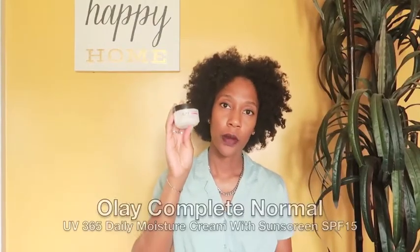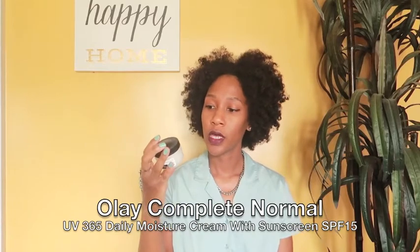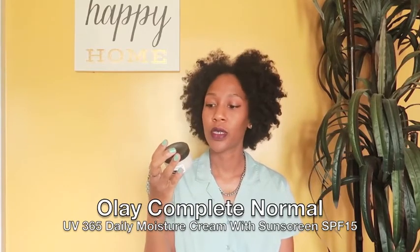Works really good. And after I wash my face, I follow up with the Olay Complete Normal UV 365 Daily Moisture Cream with Sunscreen. The reason why I picked this up is because when I was doing my research about salicylic acid, I saw that you should use a sunscreen when you're using this. So that's why I picked this up with the sunscreen of SPF 15. That may not be the highest, but I feel like something is better than nothing with using sunscreen on your face to protect your skin from the sun.